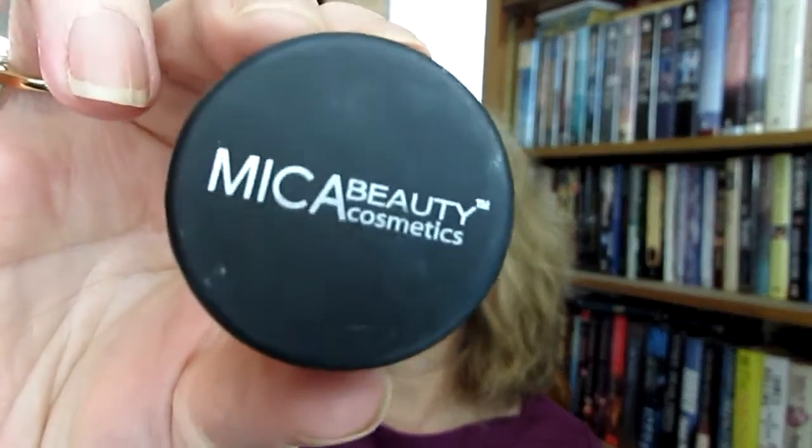One of my absolute necessary things is my eyeshadow primer, and that would be this Mica eyeshadow primer. I did a demo a short while ago that you'll probably see before this, but I did use this. I just love this stuff. It's $44 for this size container, so it's expensive, but I got it in a beauty box, and I wouldn't buy any eye primer for $44. No way. No, really, no way.